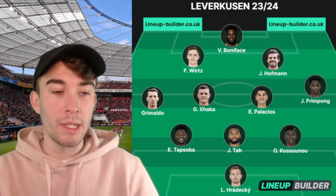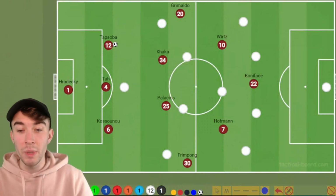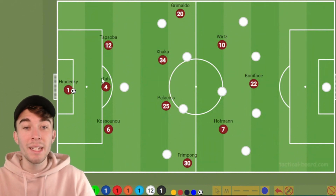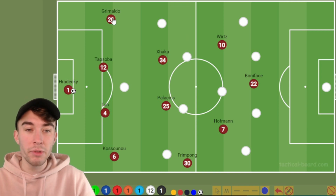However, if we go over to the tactics board, it's not necessarily as simple as that. It's not actually how they always play. For example, when they're under pressure and trying to play the ball out from the back, they will often shift to more of a back four. Kossounou will go to right back, Tah and Tapsoba will form a centre back pairing, and Grimaldo will drop into left back, creating this back four.